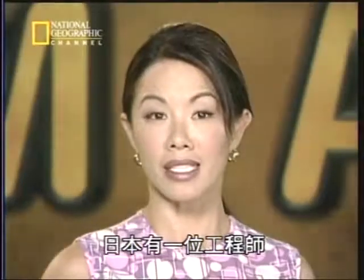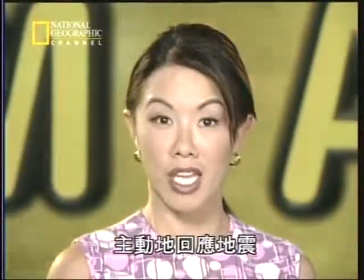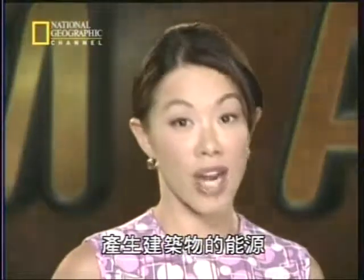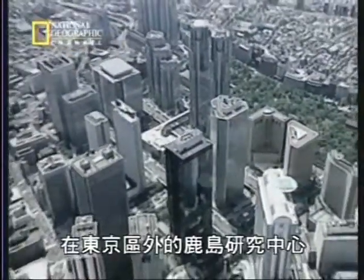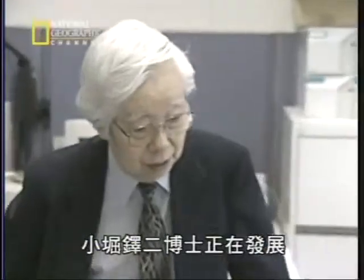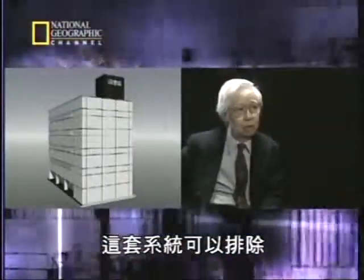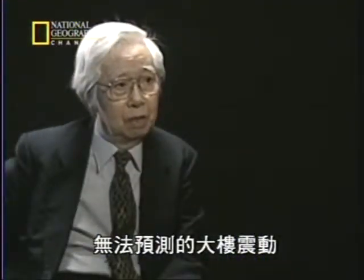In Japan, THE discovered one engineer who was using electronics to help structures actively respond to earthquakes and harness their energy. At the Kojima Research Institute outside Tokyo, Dr. Takuji Kobori is developing what he calls the dynamic intelligent building. Such systems could eliminate unpredictable building vibration.